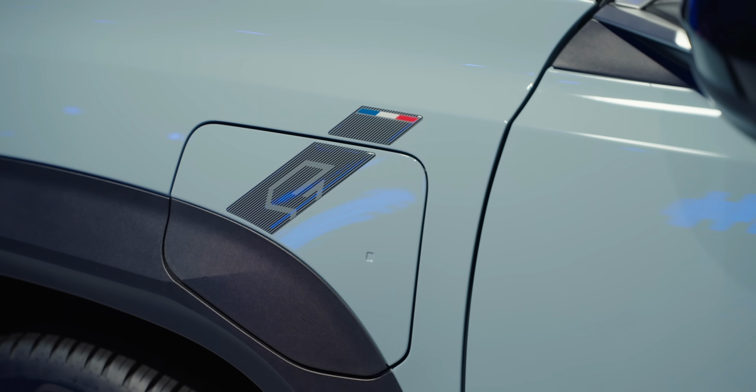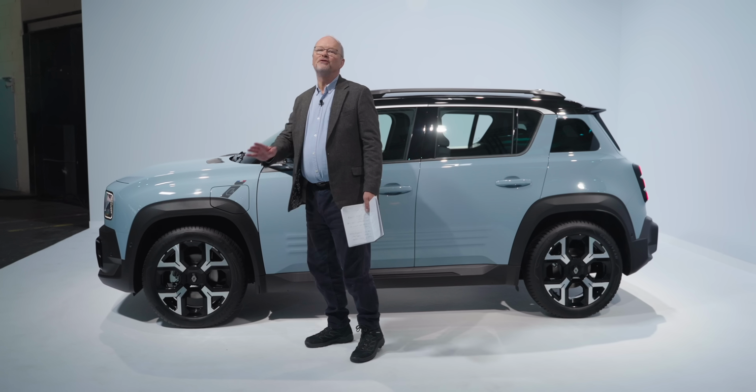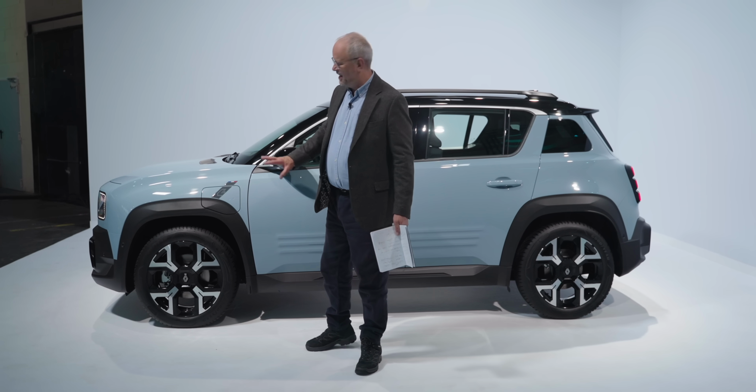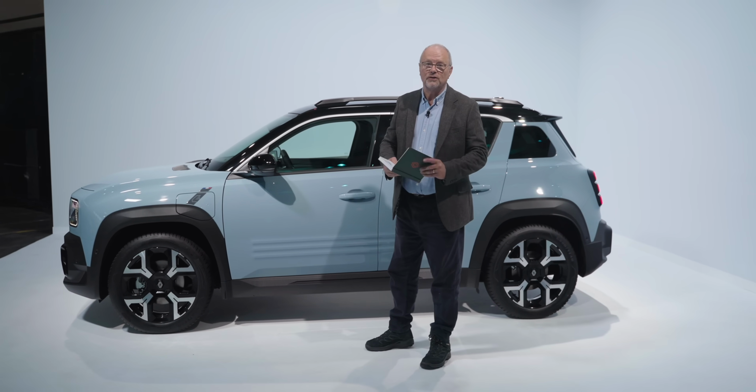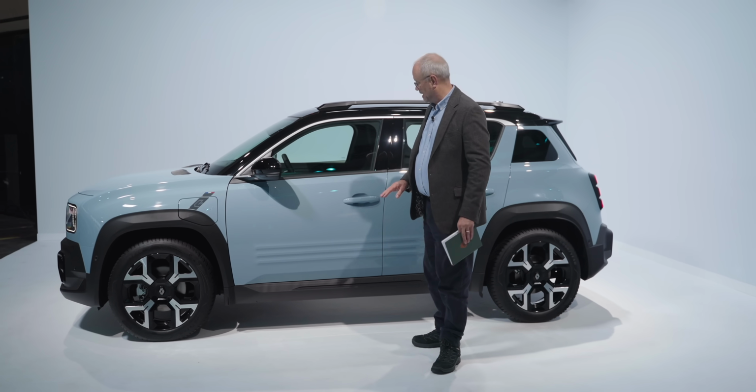It's got the charge flap on this side, which I think is good, because that means you can use a Tesla supercharger, even though it's slightly annoyingly in the wrong position. But not to say anything, but you can use Tesla superchargers now all over France. Really easy, I've done it.